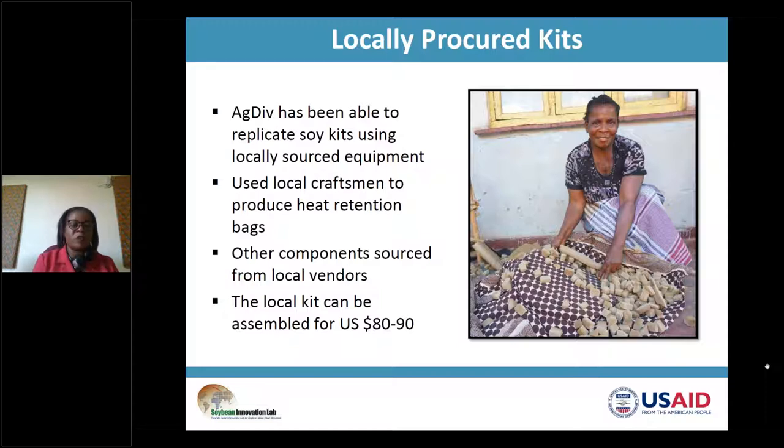to see if it would produce soy milk of similar quality to the one that we procured through a Canadian company called Nutrition Matters. And the soy milk that we produced was of equal, good quality. When we did a sensory evaluation, people could not differentiate between the milk produced by the first kit and the second kit, which we produced locally. And after producing the local kit, we were able to bring down the cost to about $80 to $90.